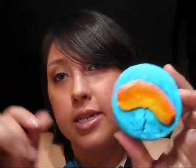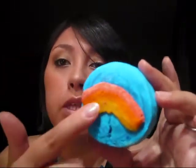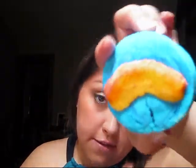Next we have the Dorothy Bubble Bar. This one's not necessarily an Easter product, but it was released just before the Easter products were. It's very pretty. It's blue with a little rainbow, and this bubble bar actually turns your water a really pretty blue. It smells like Figs and Leaves soap, which I'm not really sure how to explain. It's very clean smelling to me. It smells a lot like soap. This is $5.95, on the website and in stores.